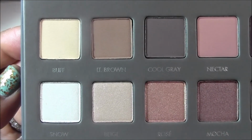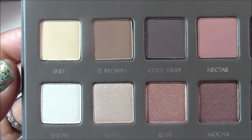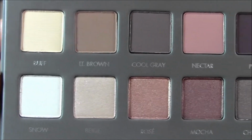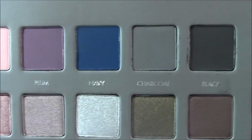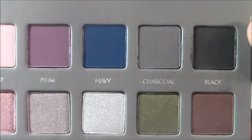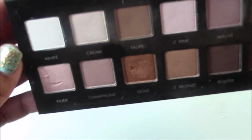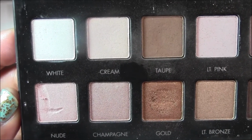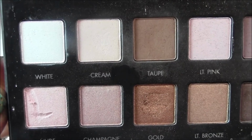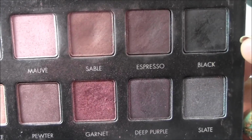So what I wanted to do is give you a close-up of the palette and show you the names up close. So here is the first 8, top and bottom, matte and satin. Okay, and then moving down, here's a close-up of the second set of 8 colors, matte up top, satin shimmer on the bottom. And then I'll do the same for the original 2 if you're interested. So matte up top, satin on the bottom. Okay, the first 8. Moving down, we have matte up top, satin on the bottom.